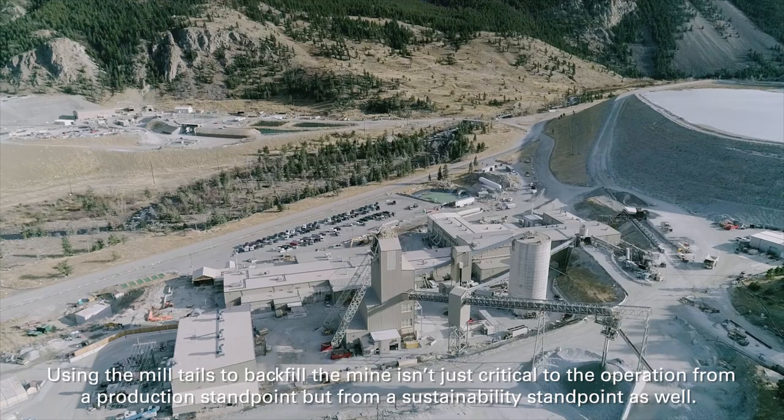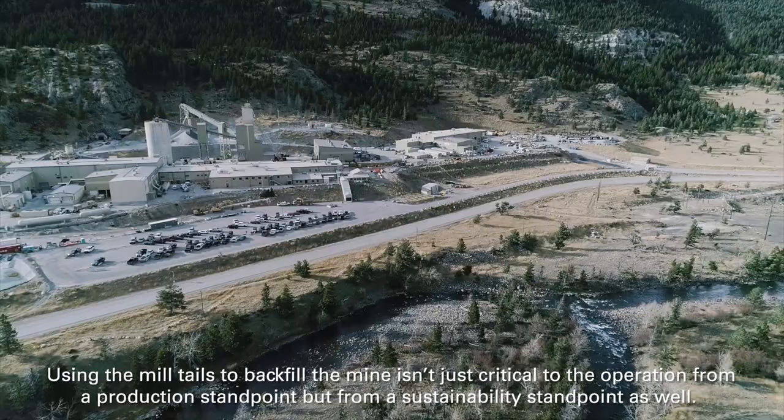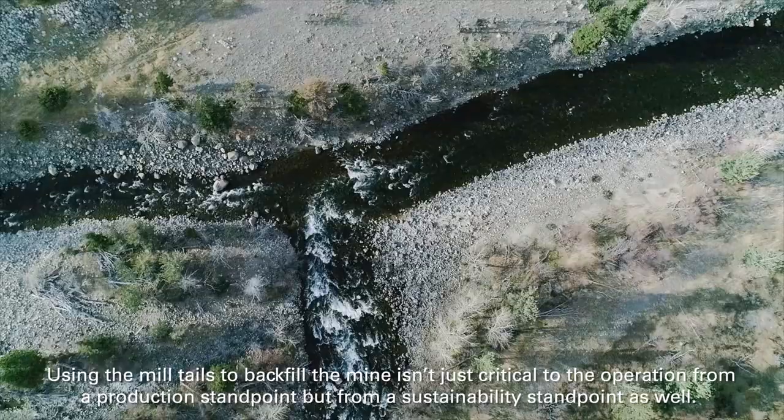Using the mill tails to backfill the mine isn't just critical to the operation from a production standpoint, but from a sustainability standpoint as well. It's putting the rock back underground where it originally came from.